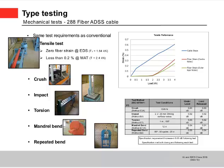The graph showing the tensile result there shows that the fiber strain for the fibers in both loose tube layers was well within the 0.2% requirement at worst case conditions. And also the range of strain-free operation for normal conditions is clearly evident. The cable also performed very well during the prescribed other mechanical tests, as can be seen in the table, and I'm referring to crash, impact, torsion, and bend tests.